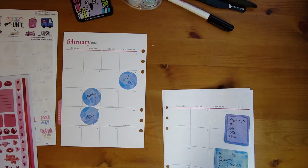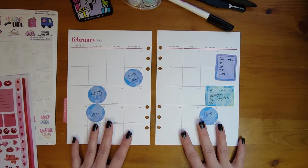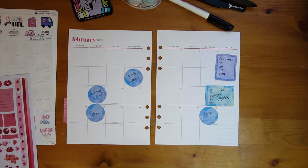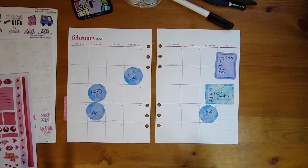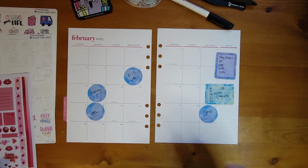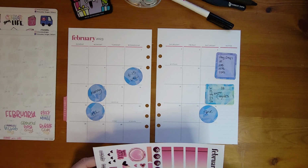I'm gonna set the dashboard one aside for now. So we have our monthly view. We have our paydays. We've got Coyotes games, I've got a couple of birthdays, a holiday, and we have a vacation in there. So what we are going to do first is put down the vacation. And I like to use these washi strips for that, but I haven't done that in the A5 for a while. So let me think of the best way I want to do this.